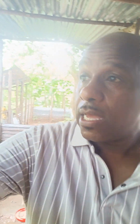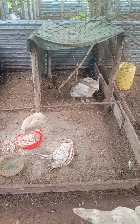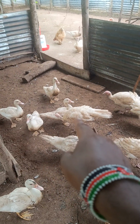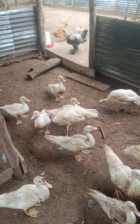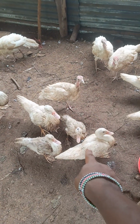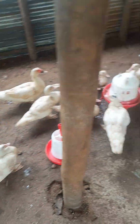If you have any idea, just write it down. And it's starting raining now. So this is the situation that we have. Even if you look at others like that one there, all of them, they don't look very healthy. These ones here, we helped them. These ones here, the Muscovy ducks, they are doing well. Muscovy ducks, no problem. Big problem, turkeys.